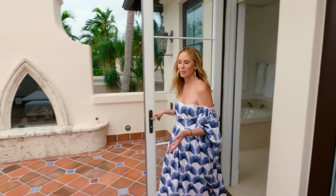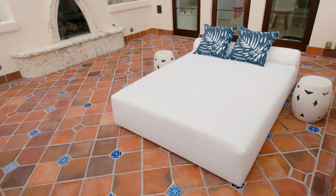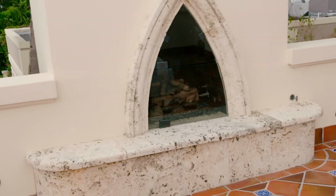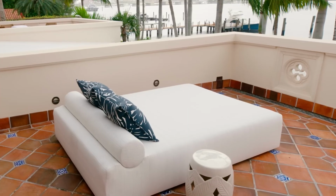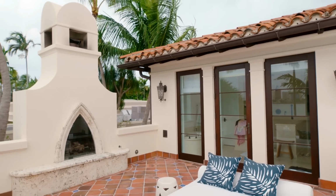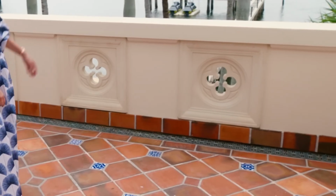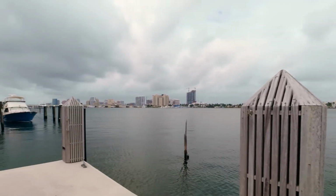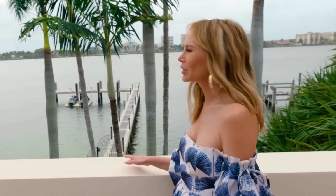So we have many outdoor spaces in this home and many outdoor terraces. This is our upstairs terrace, and this is probably one of my favorites because, again, we have this gorgeous fireplace, which I love to put on in the evening, and we sometimes lie out here on this daybed and have cocktails or just relax. It's right off my principal bath, and I love the Spanish tiles on the floor, and I love the quadrifoils along the banister here. It also has just a stunning view. At nighttime, the sun sets right over there, and when the lights come on, it's just really stunning.